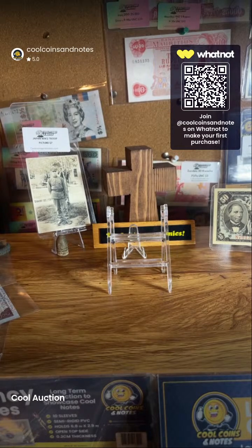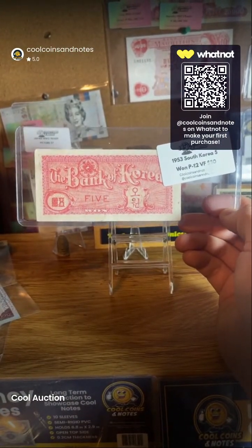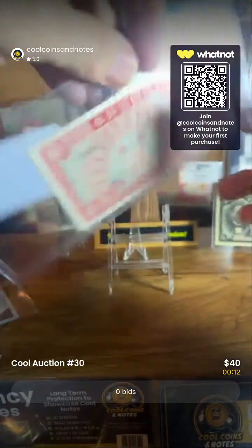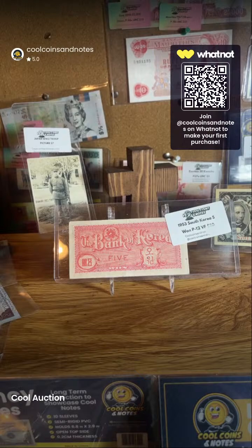All right, next up, we're gonna do. Speaking of, here's one. So notice it says South Korea. So that's a 1953. Really nice example of that 5-1 South Korea. The other one, usually I don't have a sticker on it. If it does, I make sure it just says Korea.